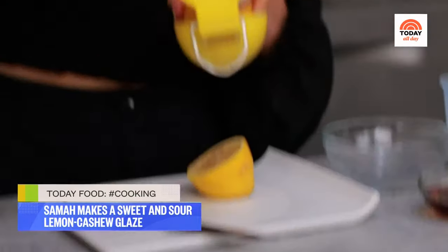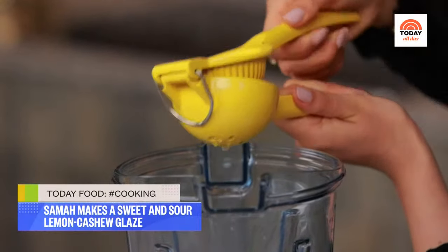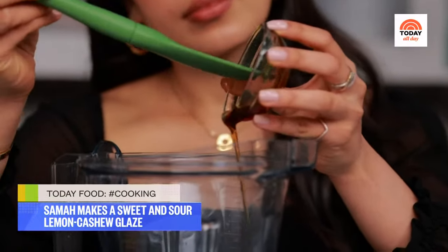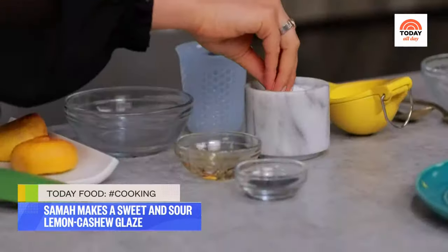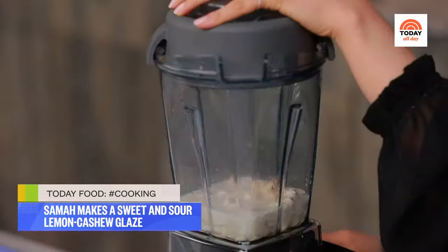To complement that gorgeous lemon flavor in our lemon poppy seed muffin tops, I'm going to add some lemon juice into my blender, into my glosting. Now, to sweeten this up, I'm going to add some maple syrup. Time for a little oat milk. Finally, to bring out all of those flavors, balance everything out, a little pinch of salt. Now I'm just going to blend this up.